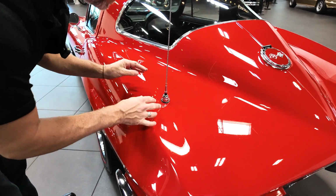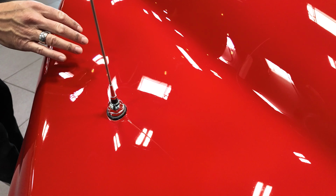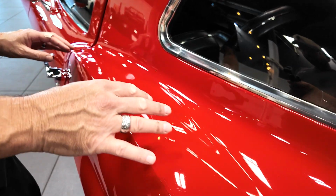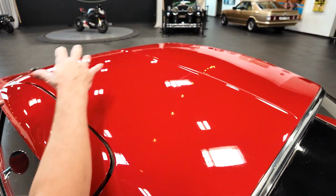There's light clear coat marks around here. Really light clear coat marks along here. Nothing I feel I can put my fingers into. They're just really light. And I'm up here. Let's take a look at the top. I'm just going to do this half.